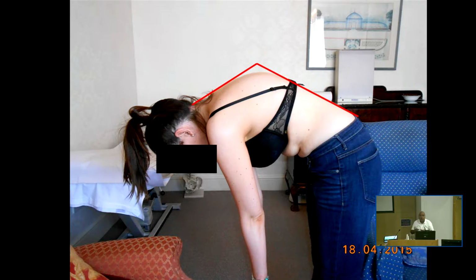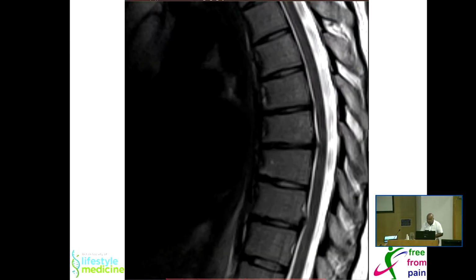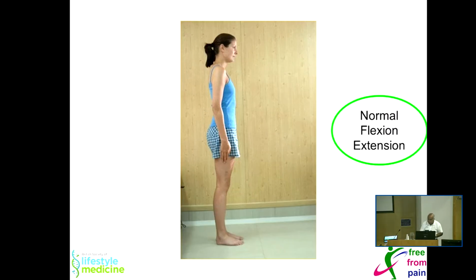And unfortunately, they are involved in accidents and they come to A&E, they have an X-ray and they say, oh, you've got a fracture. Actually not. It is just a developmental problem. So you can see here in this MRI scan that multiple vertebral end plate changes are seen in this young person, and they all converge together, and that is how they have that increased kyphosis there.